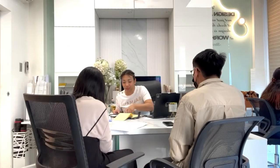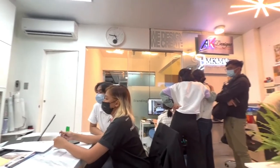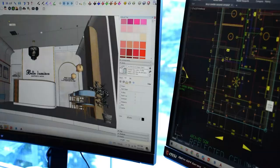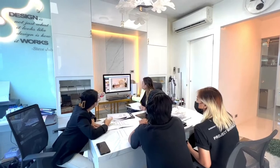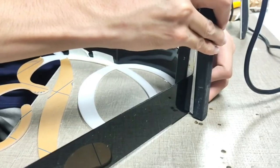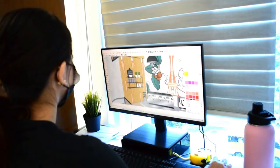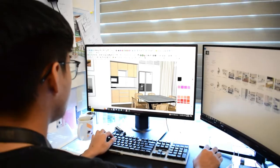MKMV Interior Design Studio is a one-stop shop. Our service is from designs to executions, constructions, interior fit-outs, finishings, and furnishings. And together with my first company, AK Designs, that specializes in printing, signages, and branding, we have our best teams, best designers, young with fresh ideas in designs that will be able to meet the client's expectations.